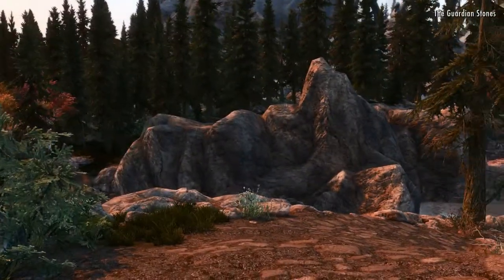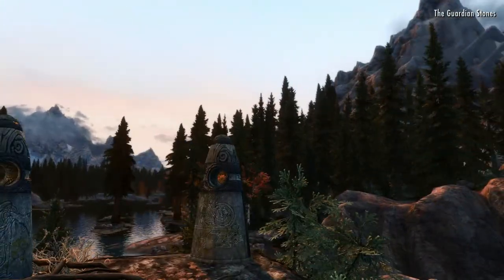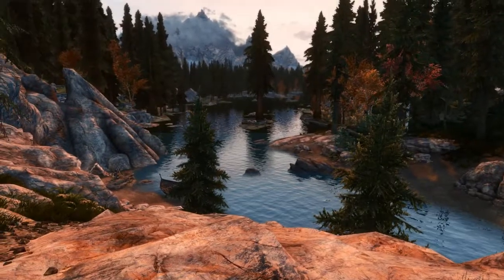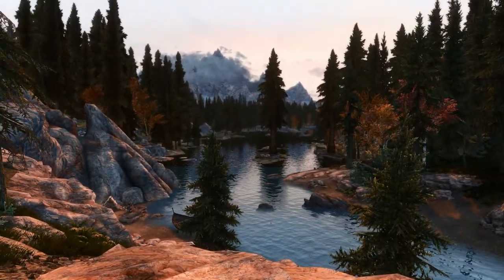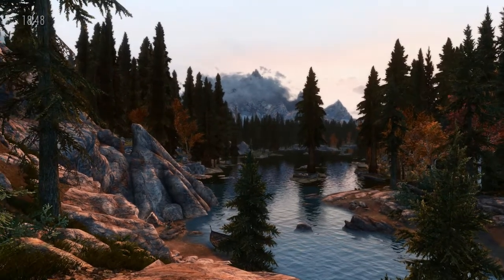All right, we're close to Ember Shard. Obviously, we're here at the Guardian Stones. I think we just missed sunset, though. But I thought we'd stop and at least take a look and see how it looks. It is almost 7 in the evening.